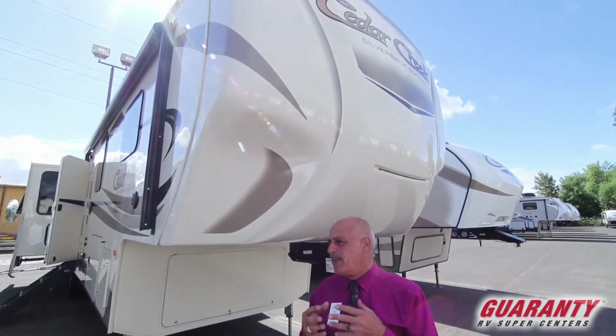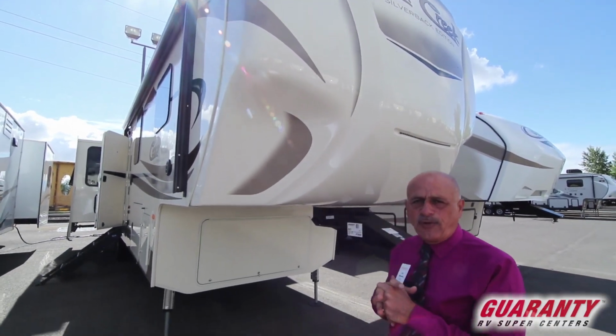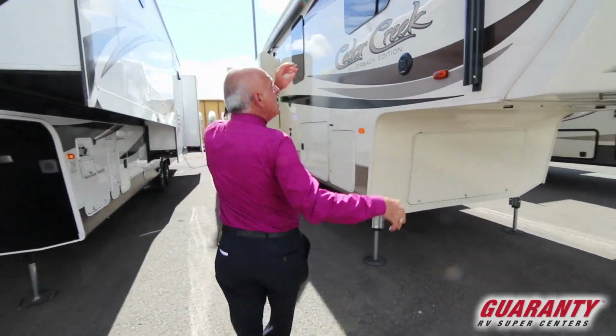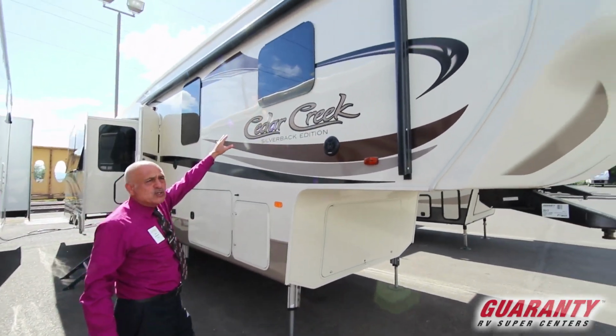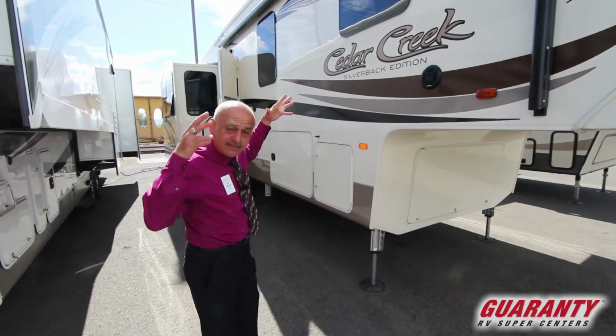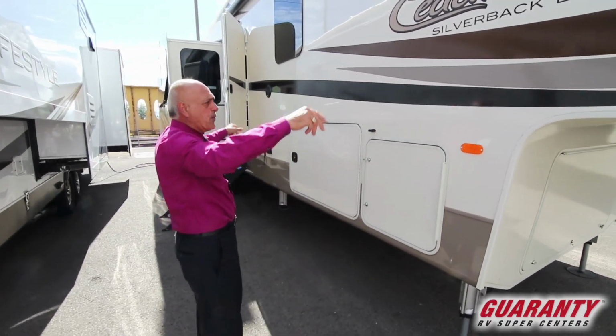It's a very popular model, very fancy, high class. I like the floor plans in it. As you can see as we're walking through, these are frameless windows, which allow you to have some airflow during rainy days. Outside speakers, those are waterproof.